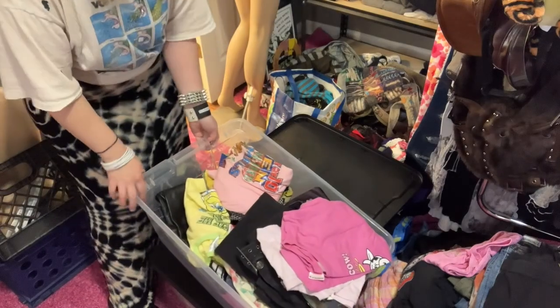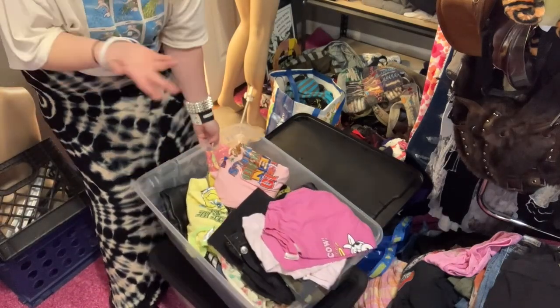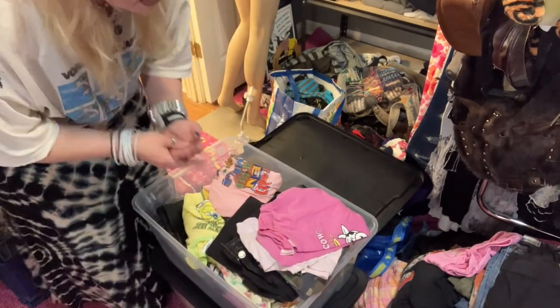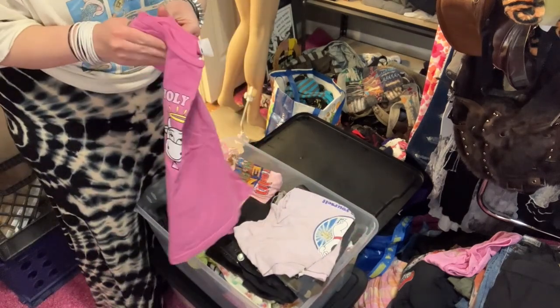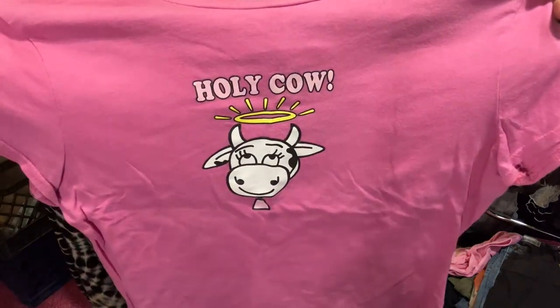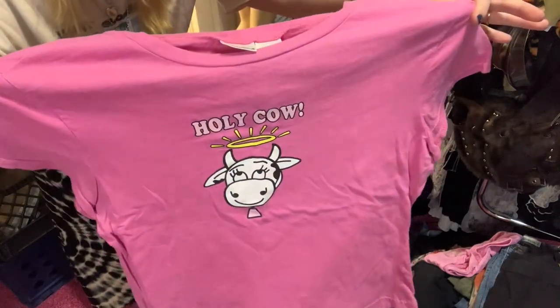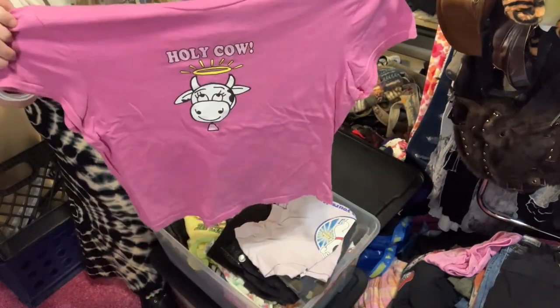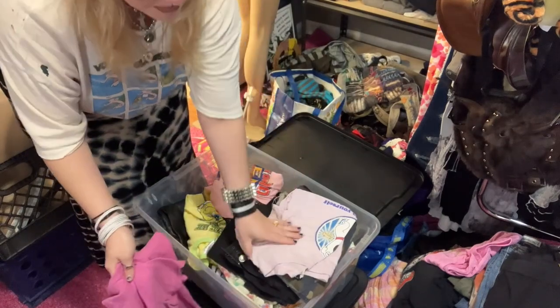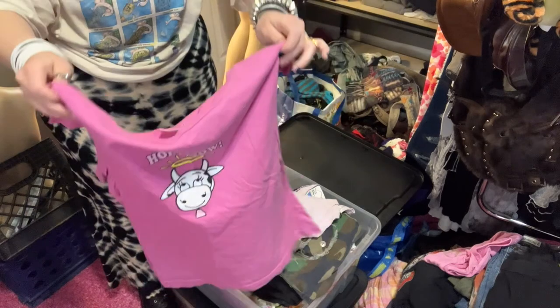Okay, so this box has a lot of stuff from my childhood that I wanted to highlight, because why not? I'm already going through it. I saved this from when I was a kid. It's an early 2000s No Boundaries piece, and it says Holy Cow with this cute little graphic of a cow on it. I'm tempted to keep this because it's sentimental since it was mine as a kid, and it's also very cute and my size, so why not?